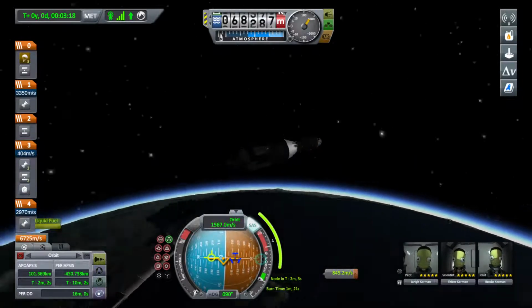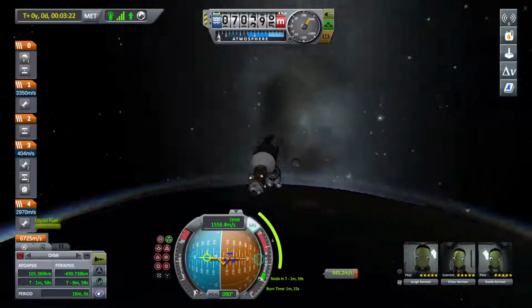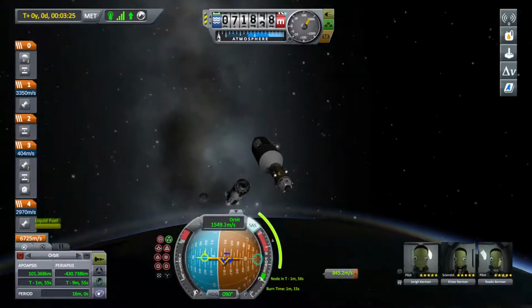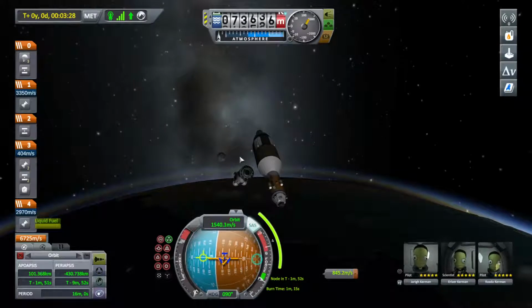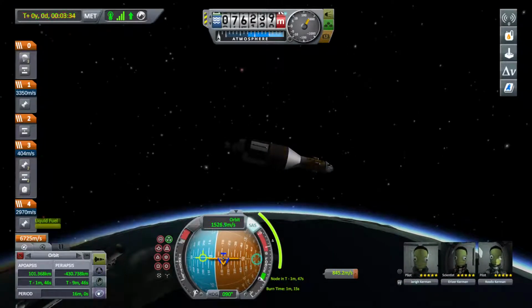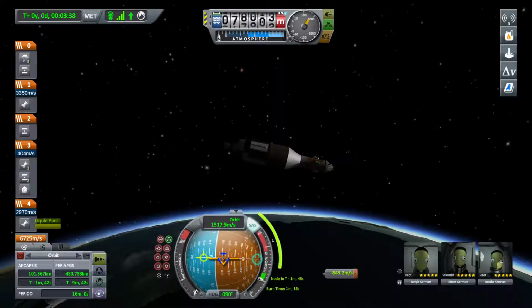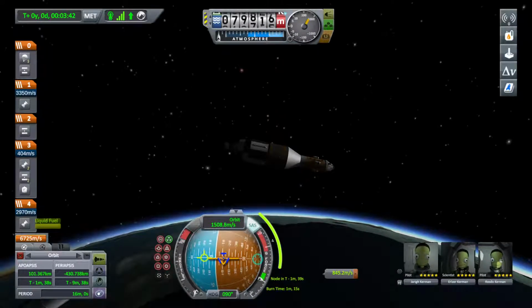This stage is about 2,970 meters per second of delta V. That's more than enough to get me to the Mun and back, or to get me at least to the Mun, which is in the background right there. So we'll go about 38 seconds. Yeah, about 38, 39 seconds.